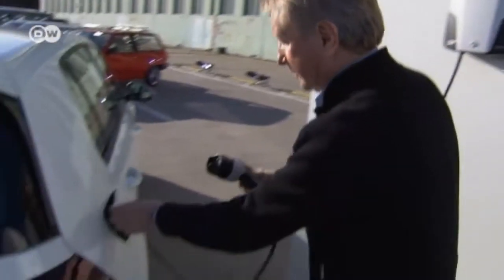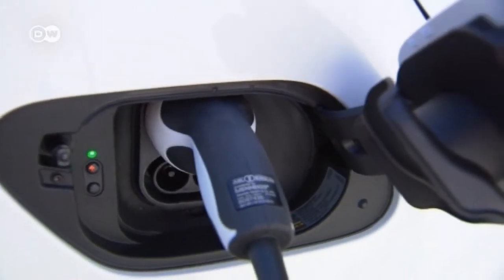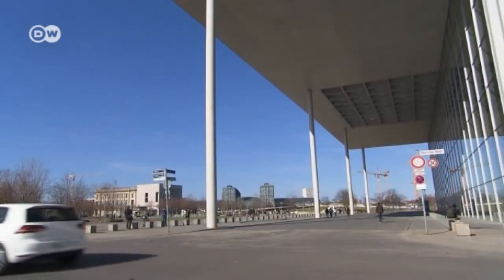The e-Golf can fully recharge by being plugged into any standard power outlet for 13 hours. At commercial charging pillars, an 80% charge takes just 30 minutes. But there are still too few public charging stations.